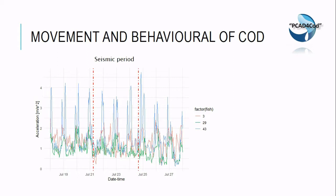As well as this is what the information on acceleration looked like. So you go from 0, where they're not accelerating at that point, up to 5 when they're accelerating quite a lot, 5 meters per second. And you see that there is fluctuation in the overall acceleration through time.